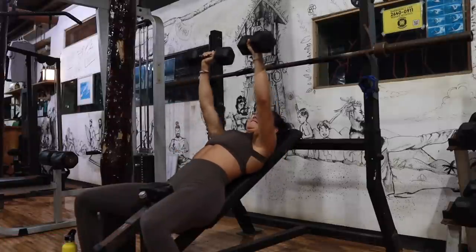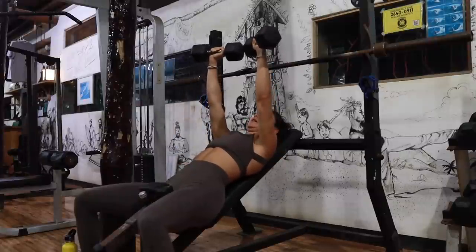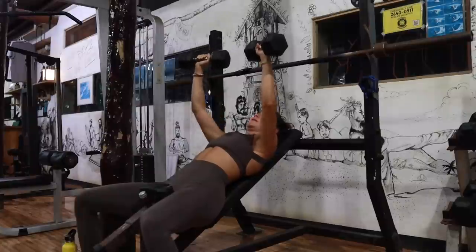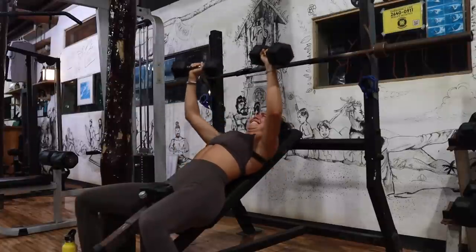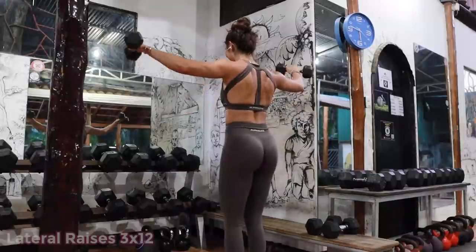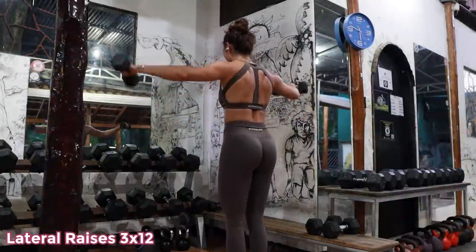So you can kind of tell that my elbows are tilted in a little bit at a 45 degree angle from my side. The dumbbells are also tilted at a 45 degree angle. And I'm coming down and then pressing back up by squeezing my chest and also the front of my shoulders. Then I supersetted that with some good old lateral raises. You already know, for 3 sets of 15.